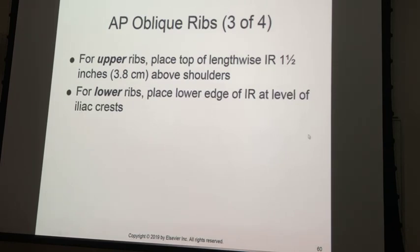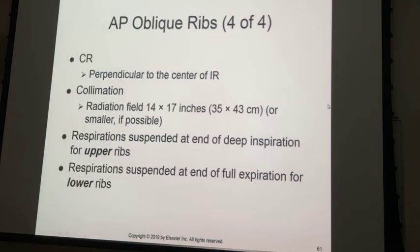Okay, so positioning wise, the image receptor is still going to be just like a chest x-ray, 1.5 inches above the shoulders. For lower ribs, at the iliac crest, if you have to shoot upper and lower. On the oblique, you can really shoot for either upper or lower. If you don't think you can fit the patient on a single image receptor, then shoot for where the patient's pain is.